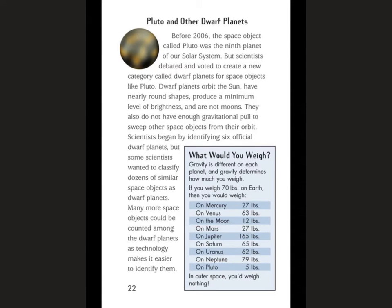Pluto and other dwarf planets. What is dwarf? Dwarf is enano, planetas enanos. Before 2006, the space object called Pluto was the 9th planet of our solar system, but scientists debated and voted to create a new category called dwarf planets for space objects like Pluto. Dwarf planets orbit the Sun, have nearly round shapes, produce a minimum level of brightness, and are not moons. They also do not have enough gravitational pull to sweep other space objects from their orbit.